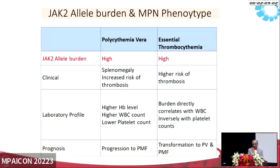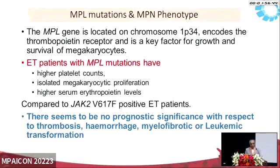And similarly, the WBC count correlates inversely and the platelet counts are low. Patients who have a higher allele burden will have a higher risk of progressing to PMF. Now we'll go a little bit fast because the time shows I'm a bit slow in presenting, but just to emphasize the point.